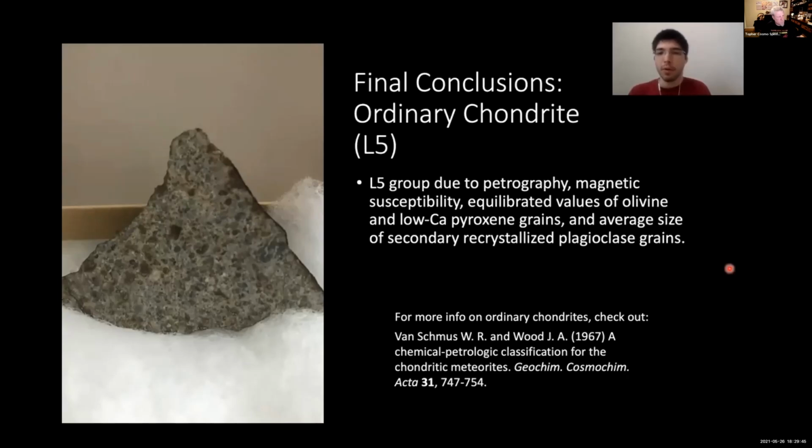So if you want to know more about all this that I'm mentioning, I highly advise you to read this very interesting paper. It is a little dated, but it is nice. And this is Van Schmus and Wood, 1967, Chemical Petrologic Classification for Chondritic Meteorites, in GCA.